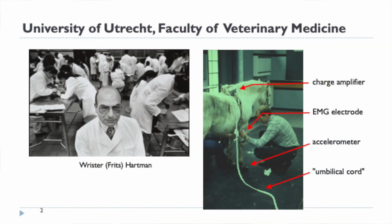I'll start where I started with my PhD work. I had the good fortune, although my undergraduate degree was in physics, to do my PhD in a veterinary school in a Department of Anatomy, and Fritz Hartmann was my PhD advisor. He's a veterinarian and was a professor of anatomy at that time. Behind him, you can see the gross anatomy lab with students working, and I was a teaching assistant in that lab, which was a really great experience.